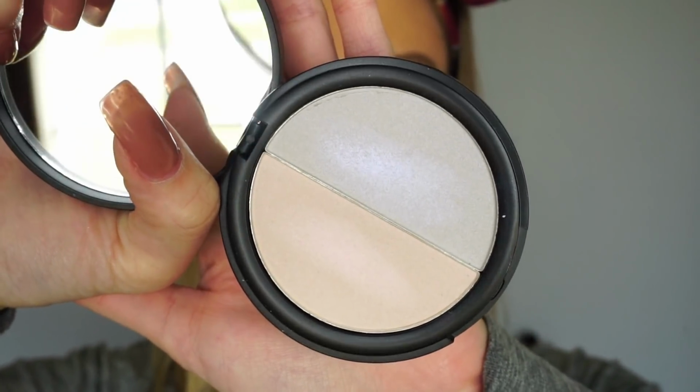I have swatched these. I did a PR haul on my Instagram stories and I swatched it. And the swatches were just okay to me, I remember. So we will see what they look like on the face. I do like that there's a mirror in these. That's pretty handy. I'm gonna use my favorite highlighting brush, my Sigma F03. I got a new one. It's nice and new and fancy. So this side has a little blue in it.